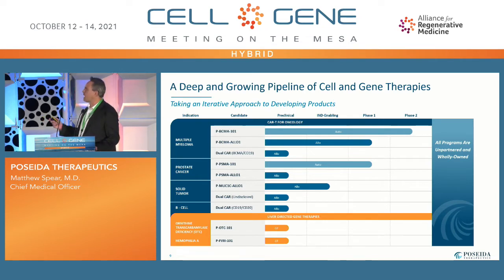And then down at the bottom, you can see that we are moving towards the clinic with a number of classical gene therapy products targeting diseases such as Ornithine transcarbamylase deficiency and hemophilia A. Of course, there's a lot more in the pipeline beyond this that's earlier in development.